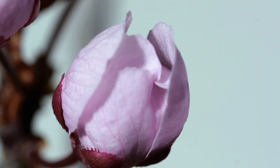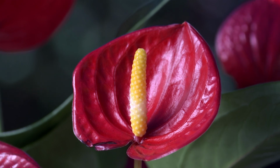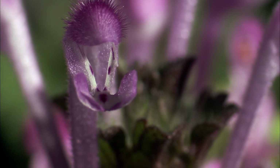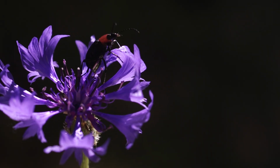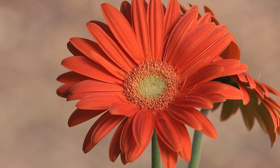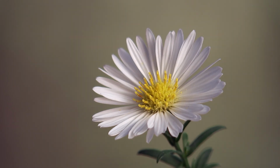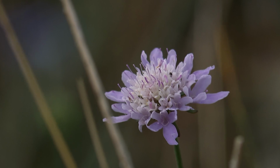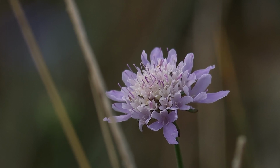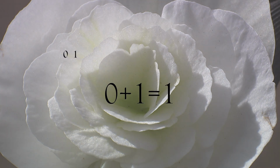Let's count the petals on the flowers. The petals, or the bracts, their number holds a secret. 1 petal, 2, 3 small bracts, 5 petals, 8, 13, 21, 33, 54 petals. Once again, these numbers seem random, but they aren't. The number of flower petals follows a pattern. The numbers in the sequence first identified by mathematician Leonardo Fibonacci. Each new number is the result of the sum of the previous two numbers in the series.